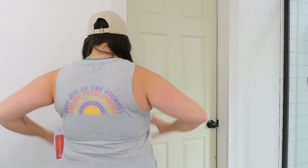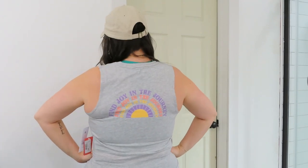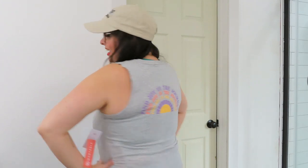Last shirt. Last tank top. This one's cute. It's fine. It has a little Spiritual Gangster. I think it is supposed to be like a sunrise and sunset or something. Here's the back. It's just fine. It's a tank top. I like the black tank top better than this one because again, it's got bigger armholes, which is fine, but I like the way that one fit better.